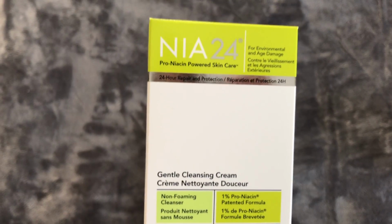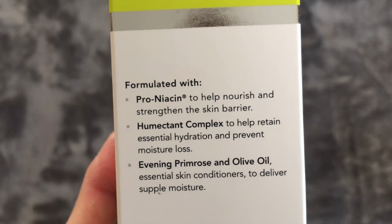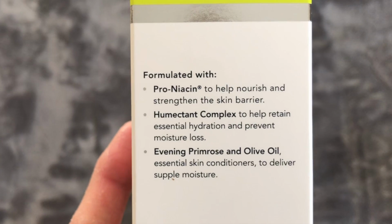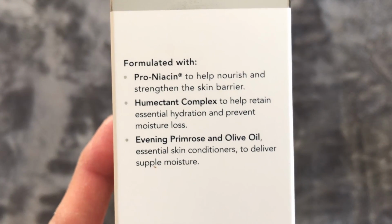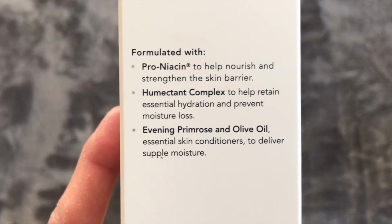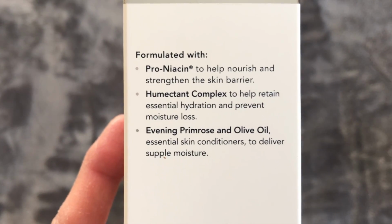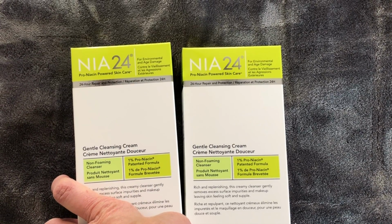And I feel that the pro-niacin formula in this product has really helped my skin over time. The pro-niacin is supposed to help nourish and strengthen the skin barrier. It also contains humectant complex that really does help with hydration and also prevents moisture loss, and it does contain evening primrose and olive oil, which are great skin conditioners and definitely hydrate the skin.